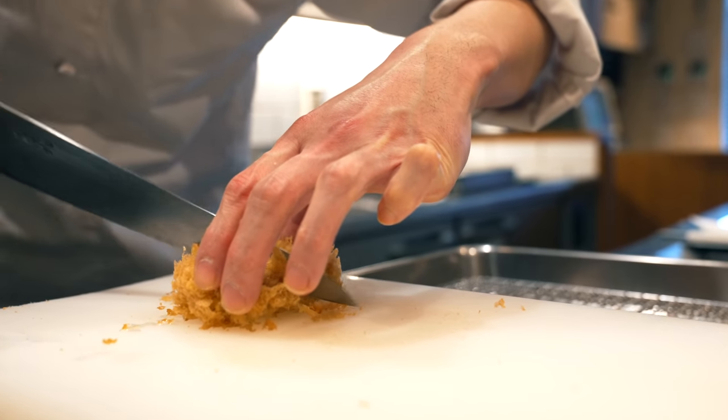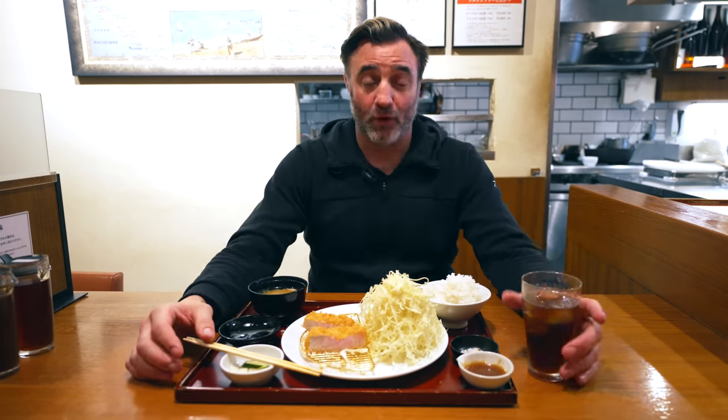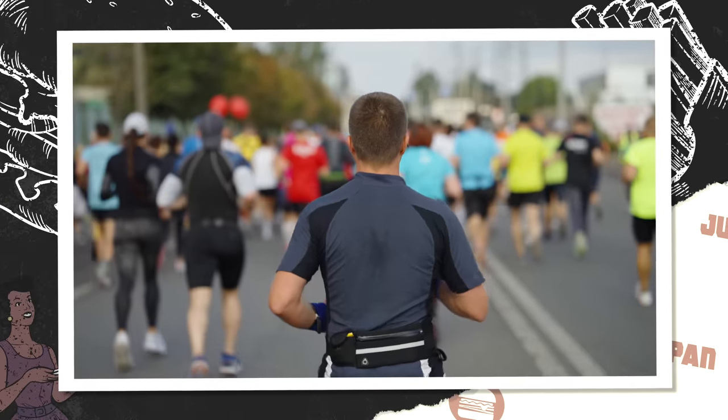Yeah, so guys, you know what? In Japan, they actually have a tradition of eating katsu, which also means victory if you change the kanji, before they go on their university application forms and tests to get into universities. I've known people who also eat katsu before doing a marathon, for example.